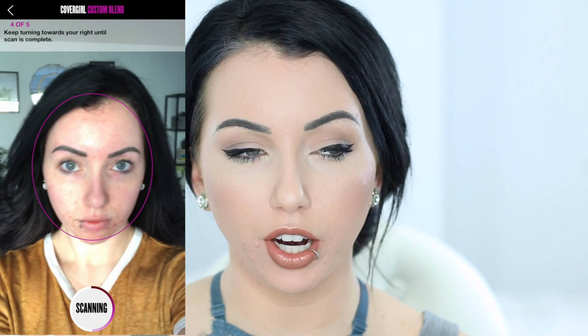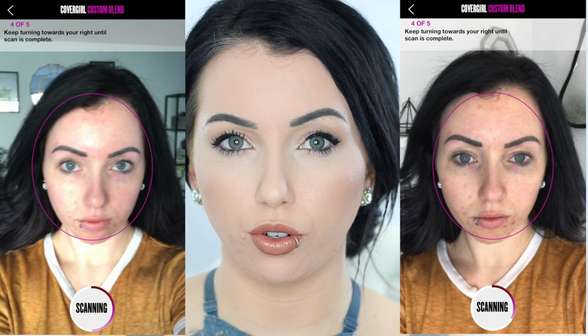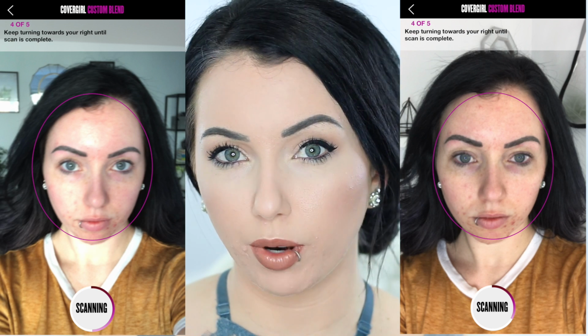It actually tells you to go in even indoor lighting, which I thought was a little bit strange. I tried it in both natural lighting and indoor lighting under one of my studio lights. I feel like natural lighting gives the most true to color look of your skin, so I'm not sure why they would have you stand in indoor lighting. I can also see a lot of people who don't have studio lights just going into a bathroom or something, which generally isn't the most accurate lighting.